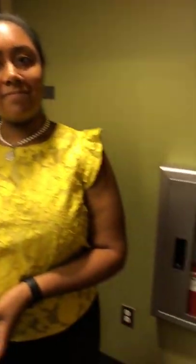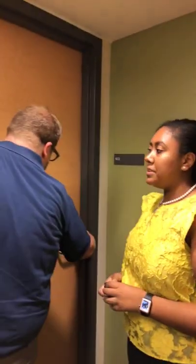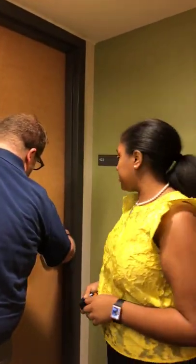428, I think it's on the other side. Okay, so we'll come back through the study room. Is 422 a corner room? The stairwell, by the way. Do you want to just go in there? It's going to be the same. All four corners will be the same room, so we don't necessarily have to go. There's your fire extinguisher. There's also a stairwell right here, if you need to go downstairs.